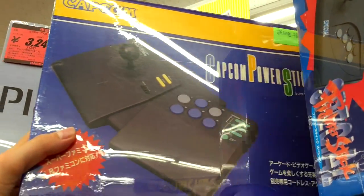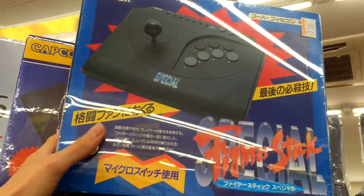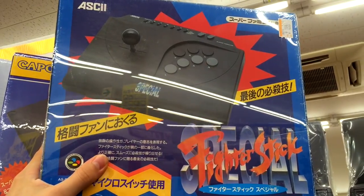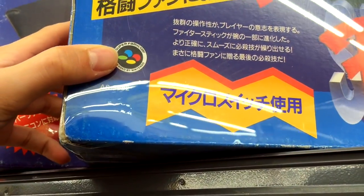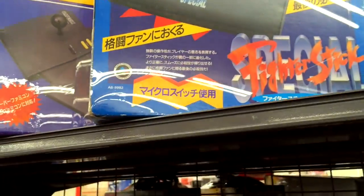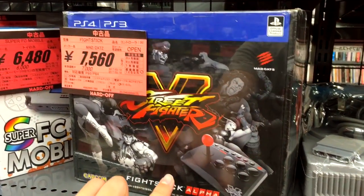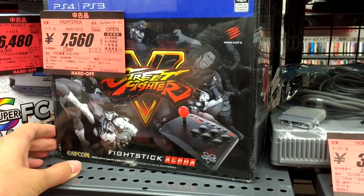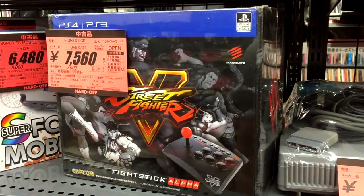And if you look here, we have the Capcom Power Stick Fighter, as well as ASCII's Special Fighter Stick. These are some Super Nintendo. This is the Super Famicom logo. These are some arcade sticks that you can use to play your... Wow, they actually have a lot of arcade sticks, because here we've got the... Wow, the Street... is this Mad Catz? Yeah, this is the Mad Catz Street Fighter V stick for the PS4 and PS3.